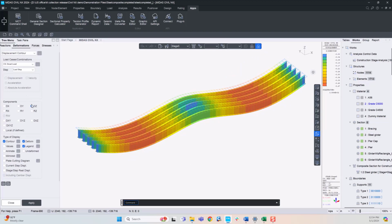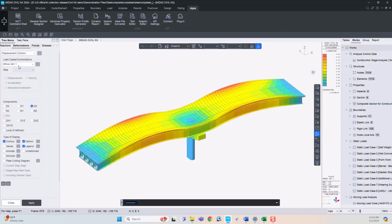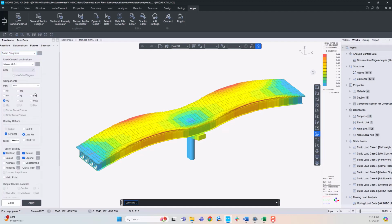Once done with this, we can check the results for the moving load. So for that, I will go to the post-processing mode. And here I can select the forces as beam diagrams.